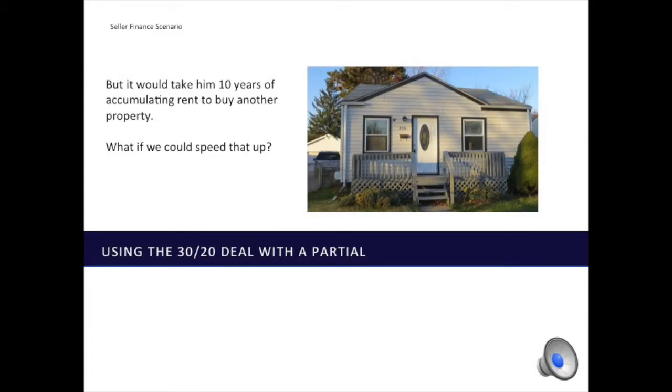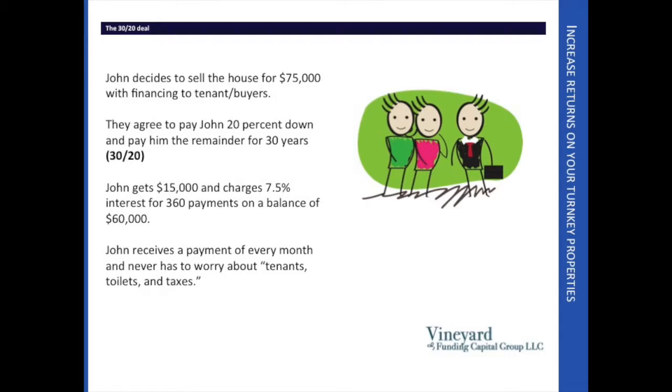But it would take him probably 10 years of accumulating rent to buy another property. That's kind of a problem. So what if we could speed that up? Let's look at the 30-20 deal. John decides to sell the house for $75,000 with financing to a tenant or new buyers. They agree to pay John 20% down and pay him the remainder for 30 years. Now we call that the 30-20 deal.